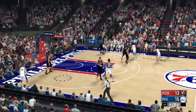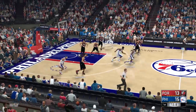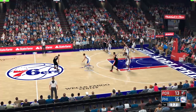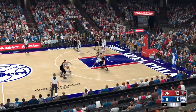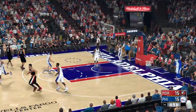And Simmons kicks to Ennis. Johnson left side, stolen by Cantor. Here's Curry. He kicks it to Cantor. 1 second left. And a great assist by Curry as that one goes in.